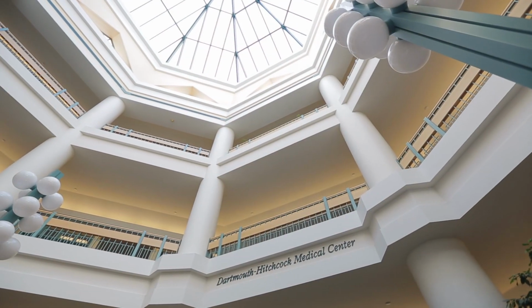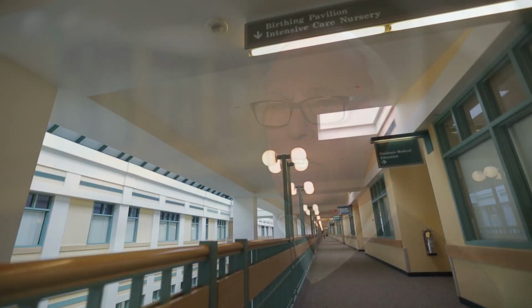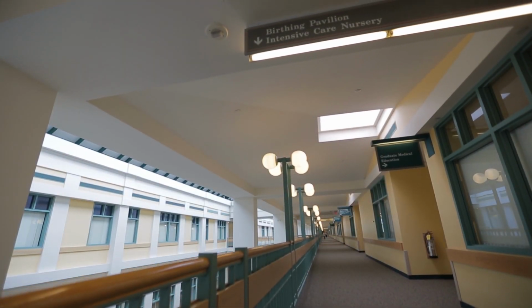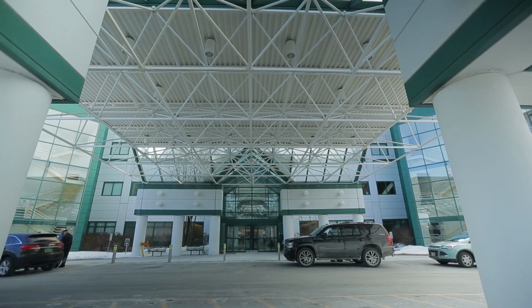I think people really enjoy practicing here. It's laid out in a way that's conducive to the way they want to deliver care. When you think about it, it's 2-point-something million square feet under one roof. What has surprised me over 25 years is this campus has maintained the level of quality and the looks and also the collaborative nature that it has. And I think that the architecture and everything has helped enhance that.